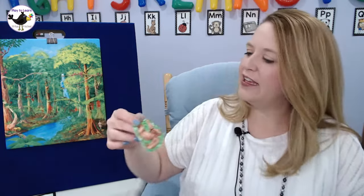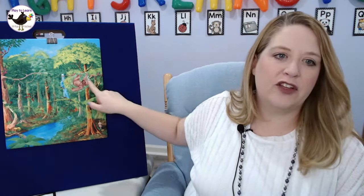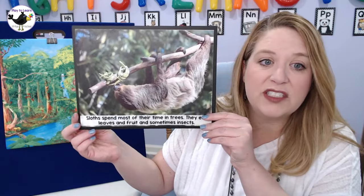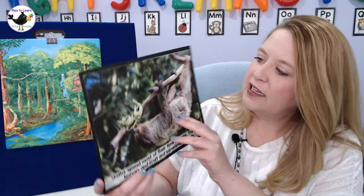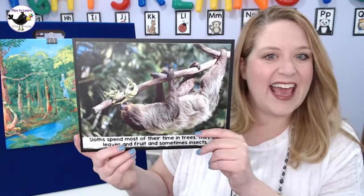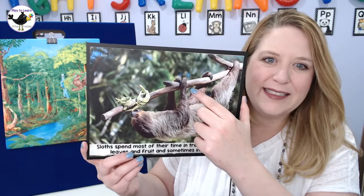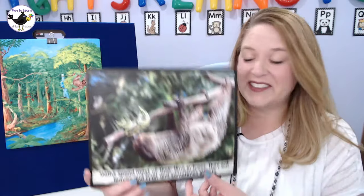And the sloth is very interesting. The sloth likes to hang up in the trees in the rainforest. It spends most of its time up in the trees. Sloths like to eat leaves and fruit and sometimes insects. Do you see him holding on to the tree branch with his claws upside down? Isn't that an interesting way for him to travel?